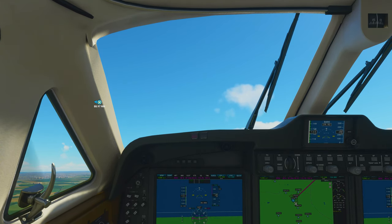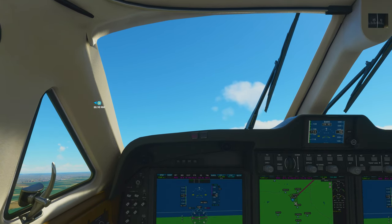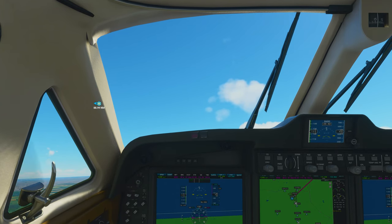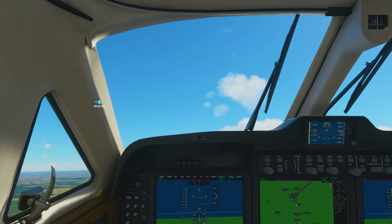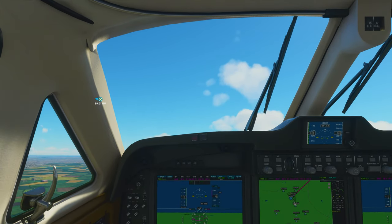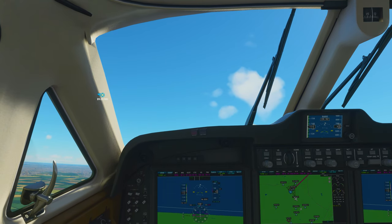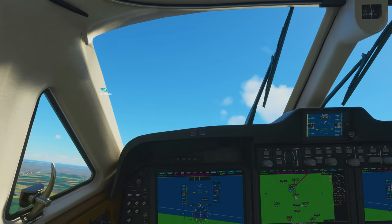I will contact you next when you leave my airspace. Corpus Tower KH343, continue for east departure. Alright, and let's get on course.